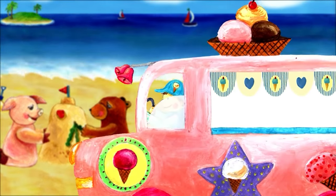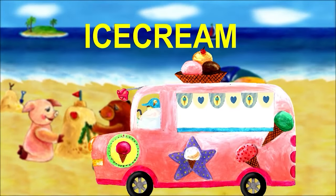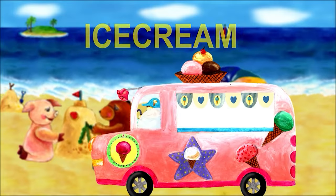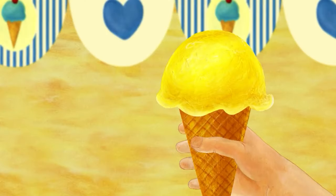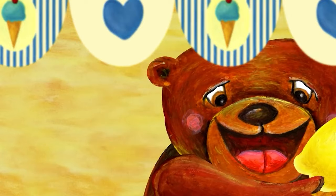It's an ice cream truck. Ice cream starts with I. Who wants honey ice cream? Growl, I do, I do. Bear took the honey ice cream.